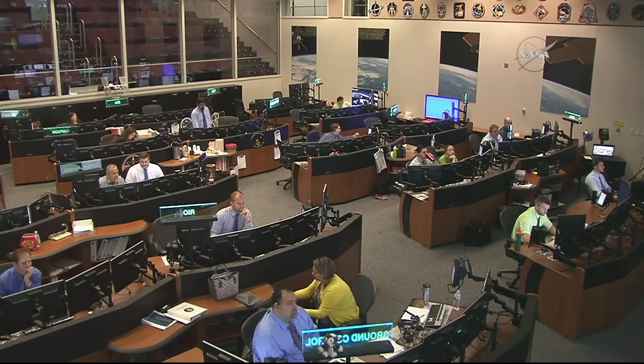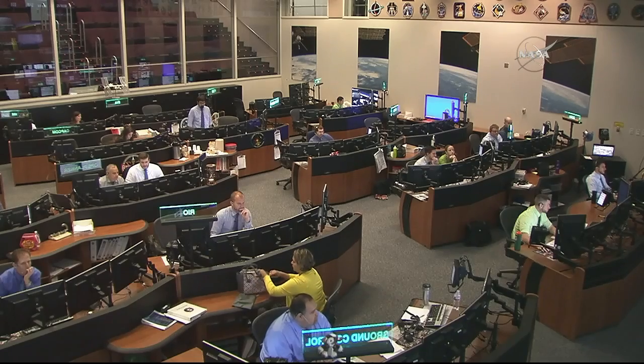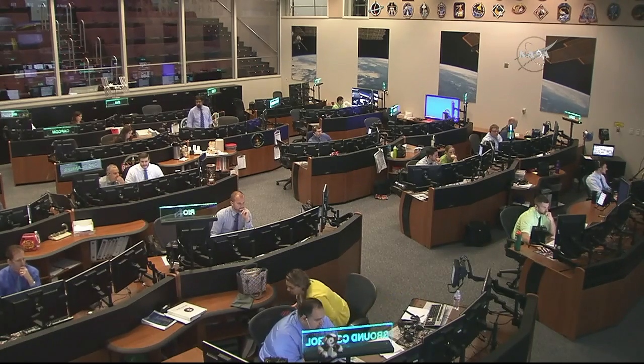Meanwhile, the Dragon SpaceX cargo vehicle remains inches away from the common berthing mechanism at the nadir port of Harmony, getting ready to berth as soon as we regain video coverage, when the satellites hand over and provide that coverage for the robotics officers on the ground.